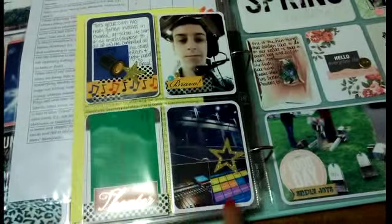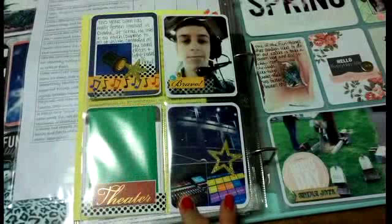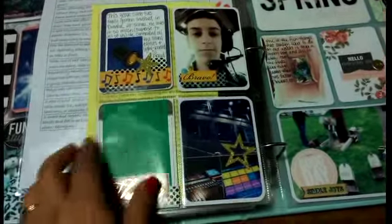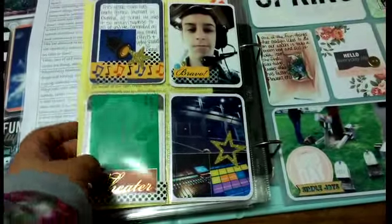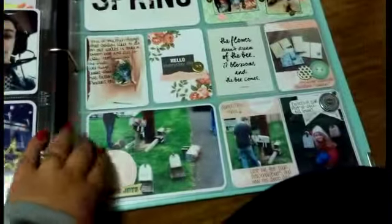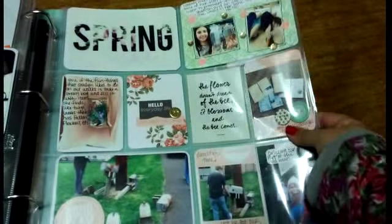So this is a collage. This is the picture of the sound booth he was in, and these are the two machines he was using to control those. And then this is just my ticket to get into the play. I had to go by myself. My daughter had to work, so she wasn't able to go, and my husband had to stay with the other little kids, so I just went by myself.